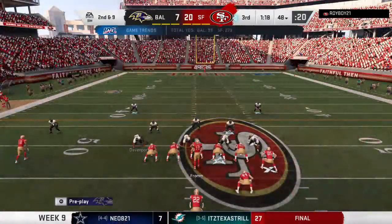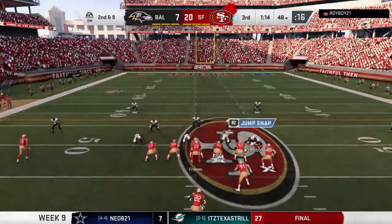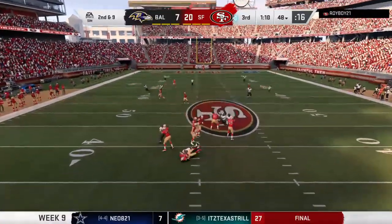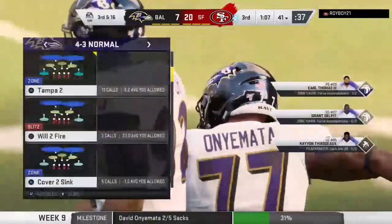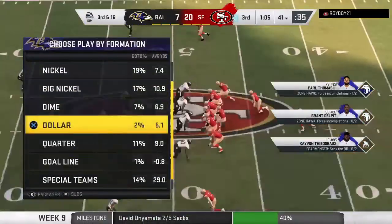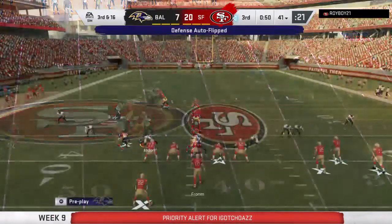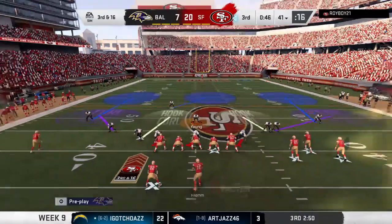Nice job by that defensive front there to hold him to a short gain on first down. Well played, I must say. Yeah, only getting 1 yard. There was no room to run. Nowhere to escape, and he goes down. Give the sack to David Onyemata, the product of Nigeria by way of Canada. Great job defensively. I think he was trying to go through his progressions, find someone to get rid of the football. Before he knew it, he was on his back.